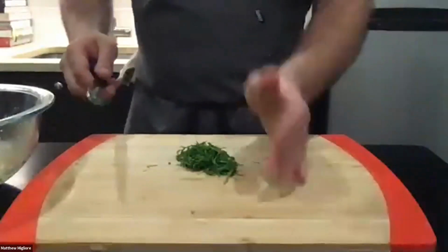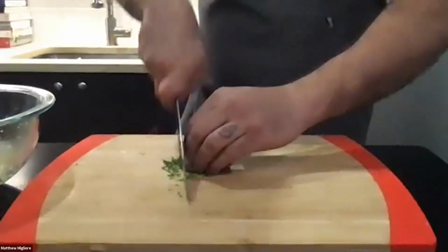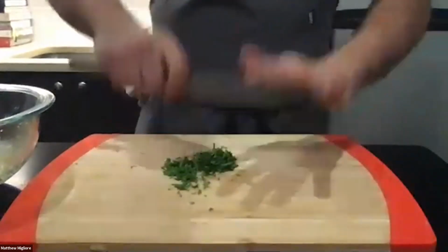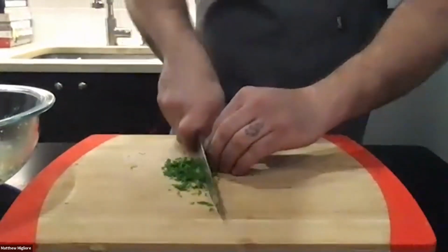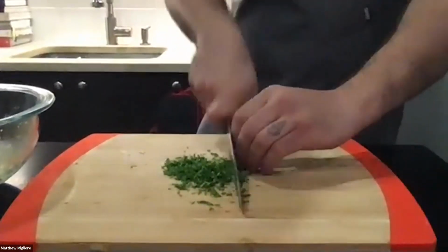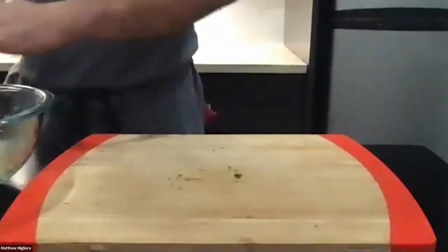All right, now we're going to take it one more way. Bring that back to a pile. And you notice I'm doing nice long strokes. Okay, the reason why is because we don't want to do that up and down motion. We don't want to bruise our herbs. Okay, just like that. And then right into our quinoa salad.